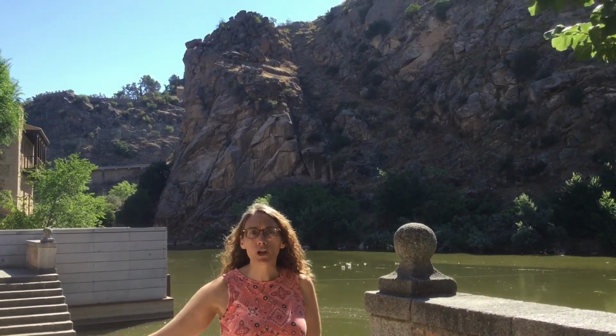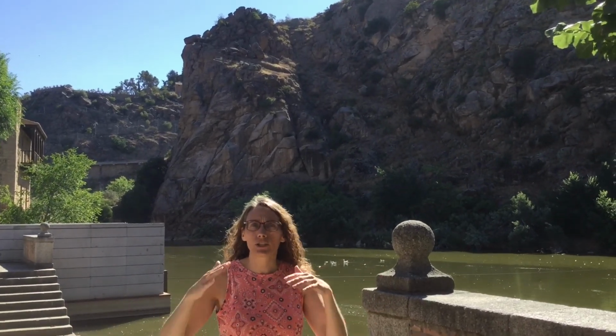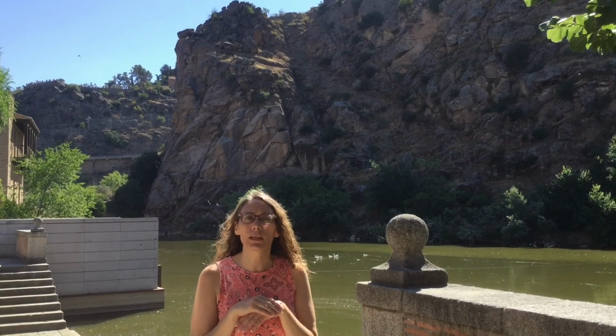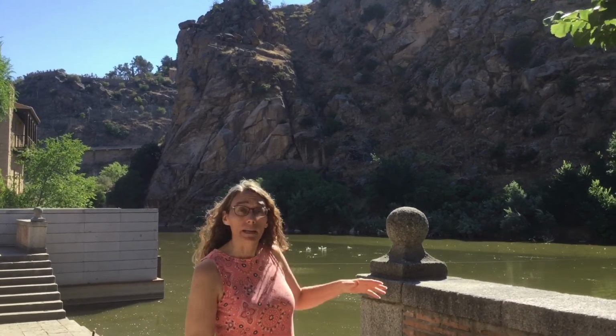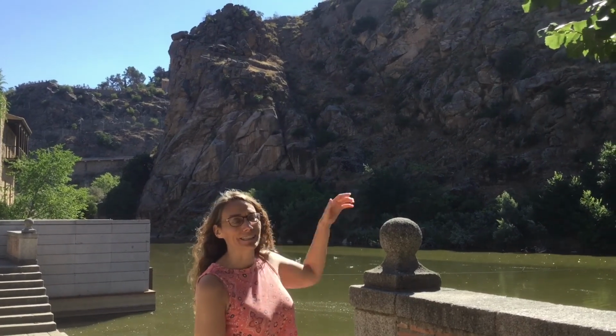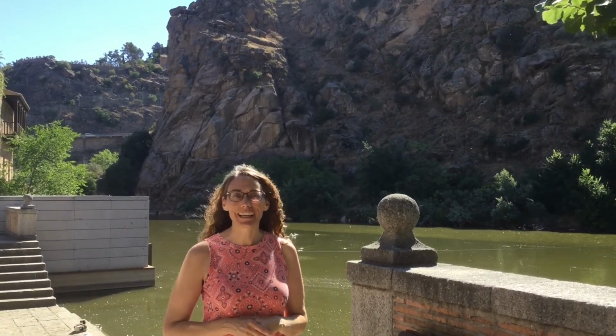The interesting thing about it is you won't find any Carpetano remains here in the city on this side of the river because they've all been buried. They were buried when the Romans came and began to construct the city of Toledo on top of what the Carpetanos had already established. But if you go on that side of the river, you can still find archaeological sites that will show you the remains of the Carpetano culture here in Toledo.